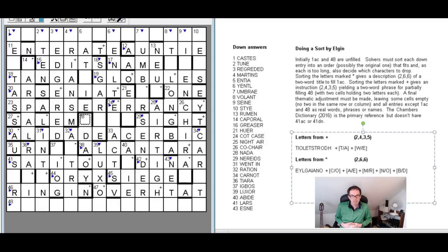And what I've done on the screen at the moment is I've recorded where the solver could have got to if he just solved all of the across answers. And you can see on the right hand side of the screen, hopefully, a list of the down answers that we still need to fit in.